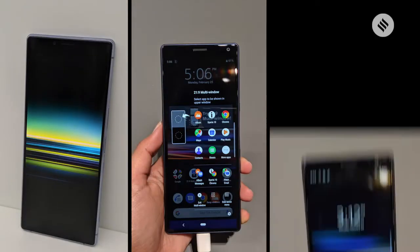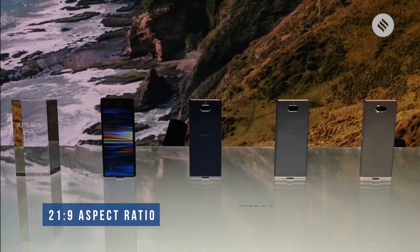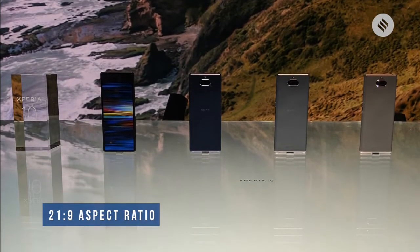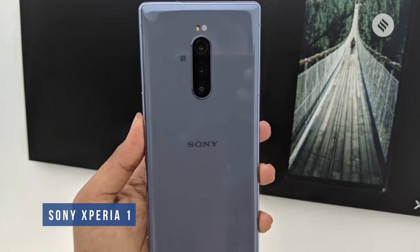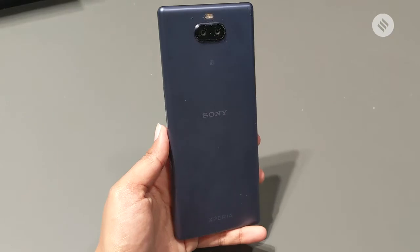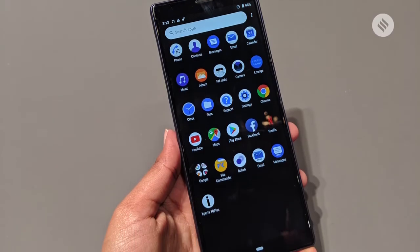Sony Xperia 1, 10 and 10 Plus with extra tall display and 21:9 aspect ratio have been launched at the ongoing Mobile World Congress in Barcelona. While the working unit of Xperia 1 was not available for demo, we got our hands on the Xperia 10 and 10 Plus, which come with identical specifications.